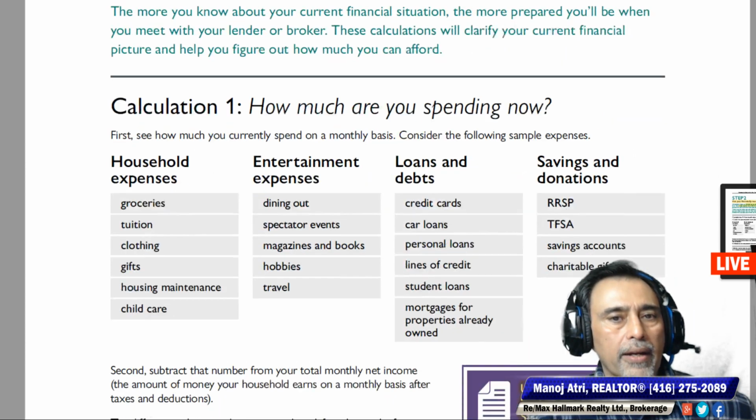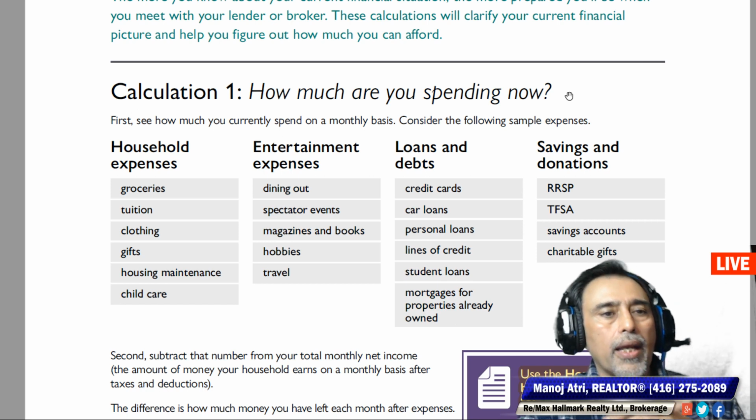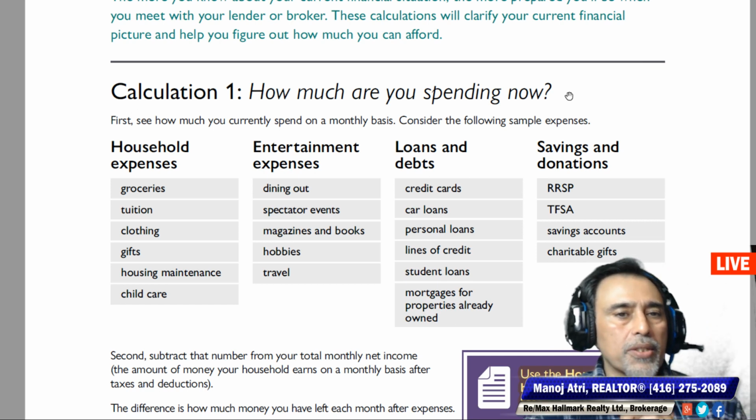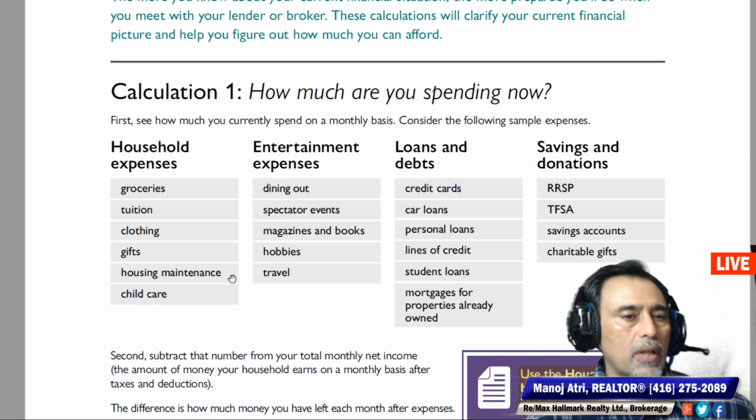Here is the first step that the guide gives you: how much are you spending now? At this particular stage, these are some of the things that you can take note of on your own.